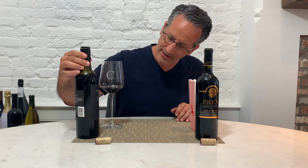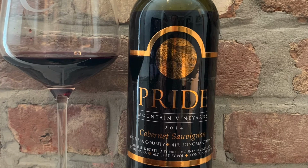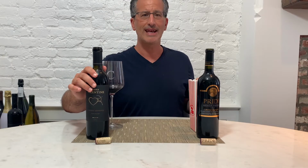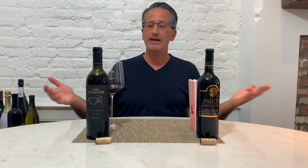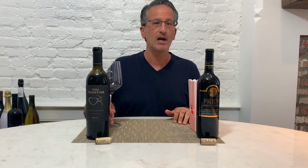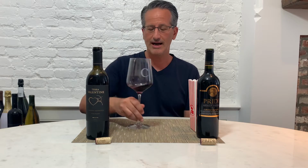So the Terra Valentine here is 2013, and this Pride Mountain is a 2014. So pretty close in vintage. This one is all Napa Valley fruit, and this is a Napa Valley and Sonoma Valley blend. So let's see what we get, see how they differ, and again, just learn a little more about Cabernet and what it smells like, what it tastes like, and why it's so delicious.